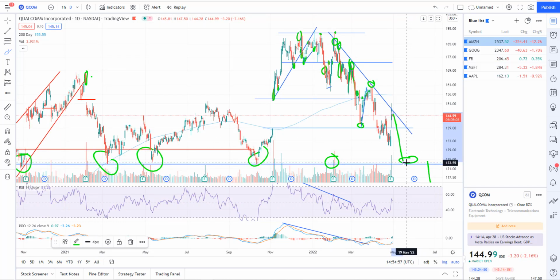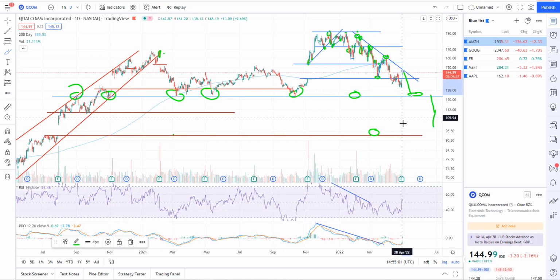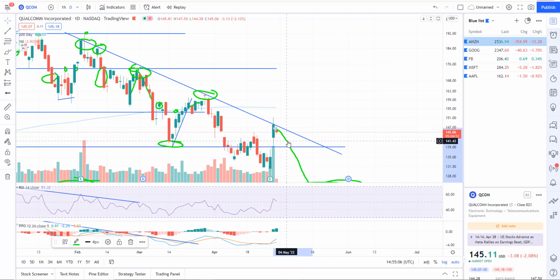I would expect some kind of a bounce. If you don't get a bounce here, you're probably just going to flush right down and fill the gap, and then that would be the end of the sell-off. But that's what I got. So I'm looking for more downside in the short term. So far, it's working out.